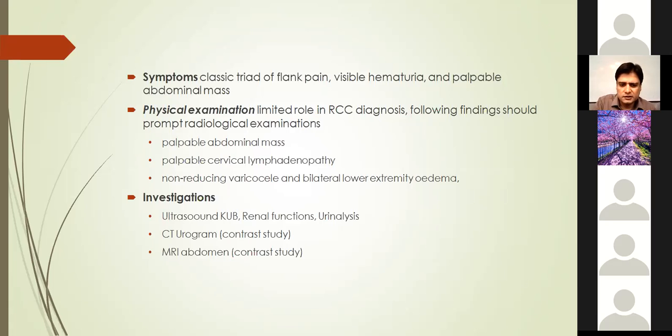So investigations include basic investigations like ultrasound, KUB, renal functions, and urinalysis. So we make a working diagnosis on the basis of initial investigations. And if you find a tumor on the ultrasound, we should always go for a CT urogram, which is also known as CT abdomen with contrast. Now in urology, we use the term urogram, which means the CT of the kidney, ureter, and bladder with contrast study. And MRI abdomen with contrast study.